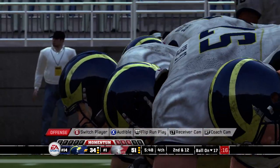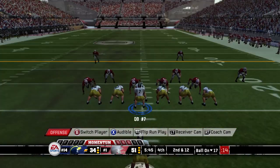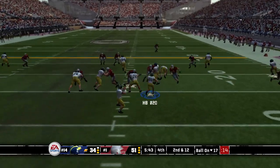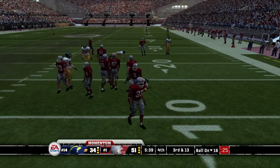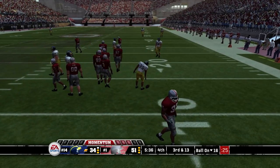The offensive line is so concerned with their penetrating abilities that these linebackers are able to roam free and make plays like that. He gets another carry. He tackles him for a loss. Wow, that was the cornerback who got into the backfield there.